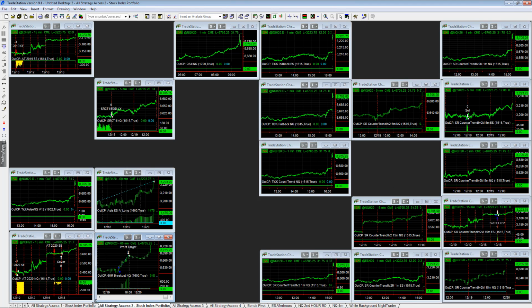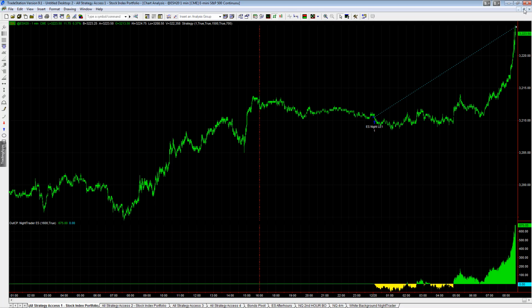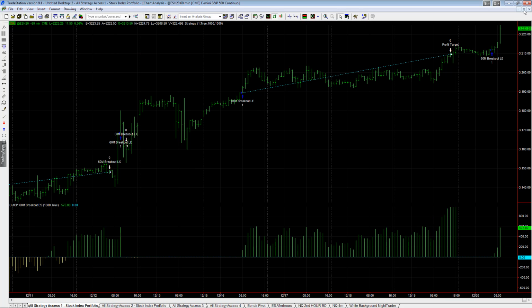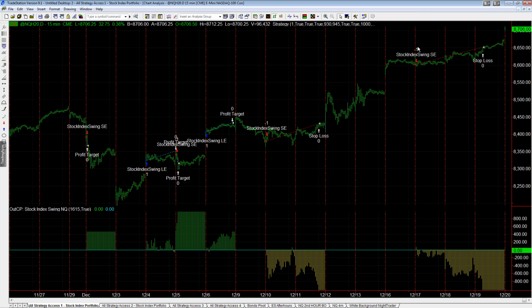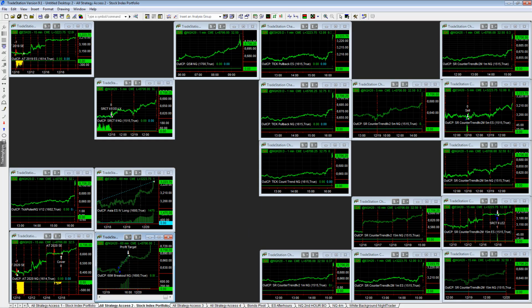And we have also in this portfolio NightTrader, which hit its profit target just now while we were online. The 60-minute breakout ES is long, and I'm wondering if the 60-minute breakout NQ will get long at some point today. Those are the four strategies that are trading. The stock index swing had a short loss the other day, but today all the long strategies are getting in on the action. And this is the all strategy access for the stock index portfolio. We had the webinar yesterday. So those are the trades on the day.